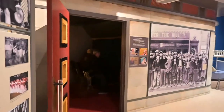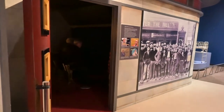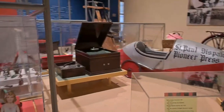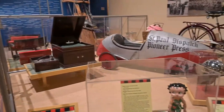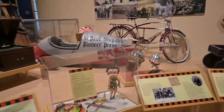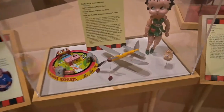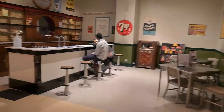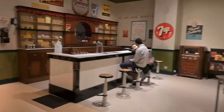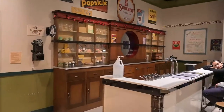Oh, wow. The movie theater is really cool. You really feel like you're in the balcony looking down into the theater screen. Over here, it looks like you got some toys and things from the 1940s era. Bicycle, there's like Betty Boop, a little train toy, a little airplane, and an old school style soda jerk. Ice cream sounds good right about now.